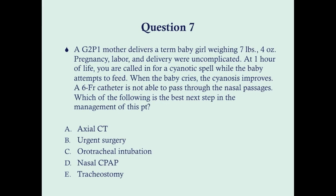Okay, G2P1 mother delivers a term baby girl weighing 7 pounds 4 ounces. Pregnancy, labor, and delivery were uncomplicated. At 1 hour of life, you're called in for a cyanotic spell while the baby attempts to feed. When the baby cries, the cyanosis improves. A 6 French catheter is not able to pass through the nasal passages. Which of the following is the best next step in the management of this patient?